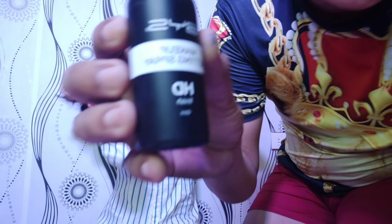So mga bebs, we're already done with the makeup. Next naman is makeup setting spray. So let's spray it. Next naman namin is straight na namin yung hair, then we're done.